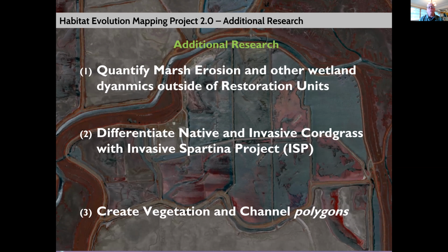One thing I'd really like to do, or have done, is quantify the marsh erosion and other wetland dynamics outside of the restoration units, because I think my focus steered me away, and then looking at those erosion trends could be very useful and pretty easy to do at this point, since we've already basically done most of the hard work. Also, as Pete pointed out, differentiating native and invasive cordgrass with ISP as data, which is also pretty easy to do. And then I'd love to create vegetation and channel polygons with the whole data set.